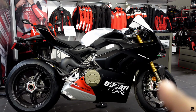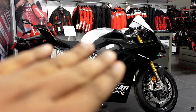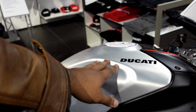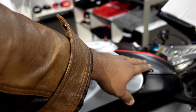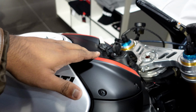Brilliant. Now it says it's a Panigale on top, and at the bottom it says it's a V4 SP2. On the front you have Öhlins electronic suspension. In the back we have the single-sided swing arm. I like it. And look at those lines. Beautiful, gorgeous. Just check out the fuel tank, man. It's unfinished, which gives it that aluminum look. I love it. Then you have these little panels with these beautiful little red inserts.